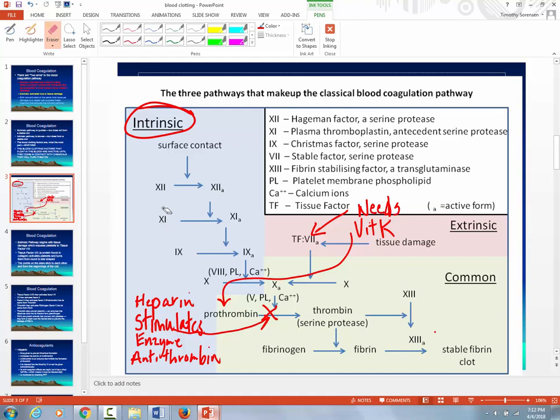And watch. Factor 12, when it's activated, doesn't just turn on one factor 11. It turns on 10 factor 11s. And when you turn on 10 factor 11s, it doesn't turn on 10 factor 9s. It turns on 1,000 factor 9s. So there's a multiplication. It's exponential. So the greater number of steps, the greater activation of the number of enzymes, and ultimately the greater conversion of fibrinogen to fibrin. Do you follow that?